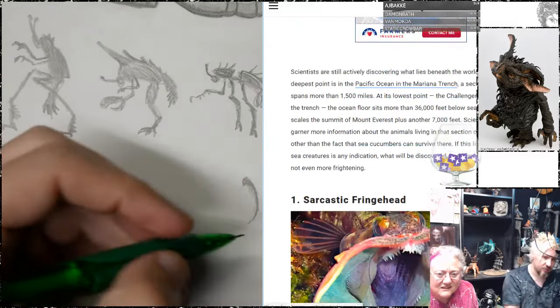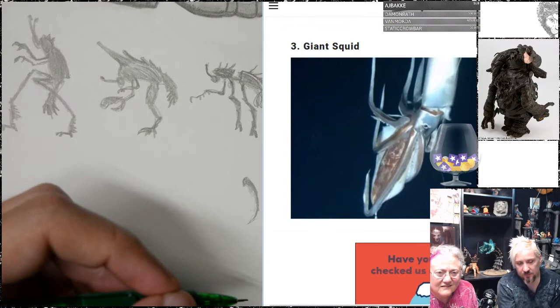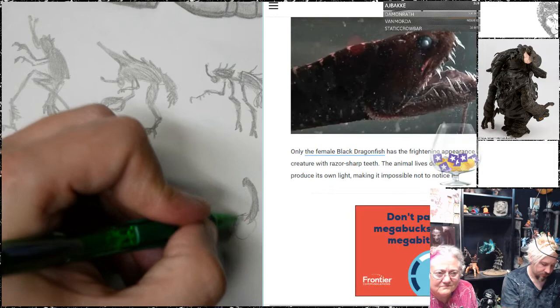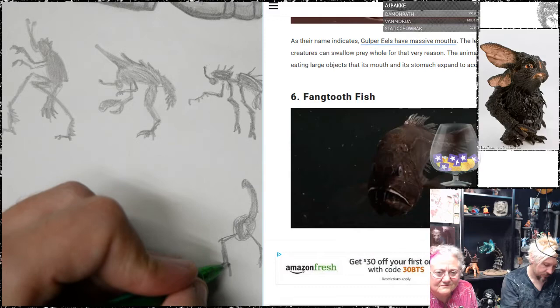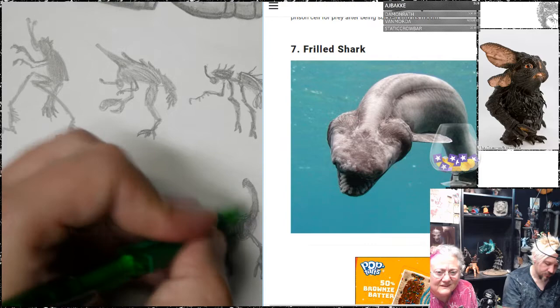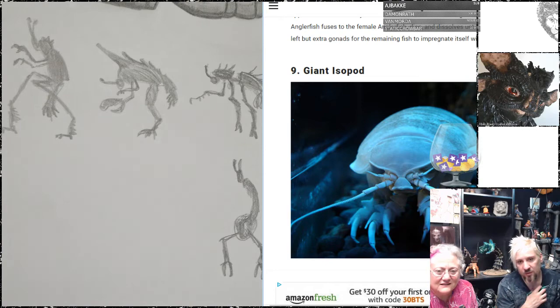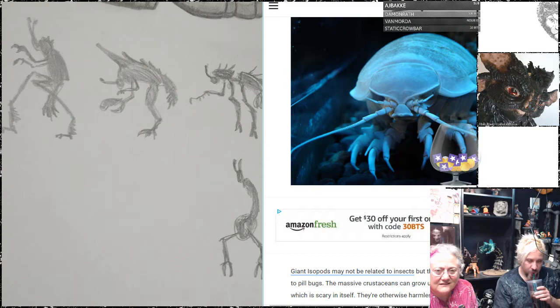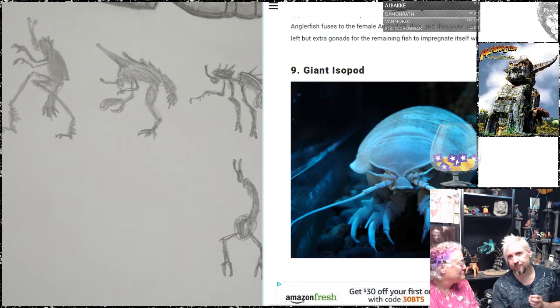Sarcastic Fringe Head, yeah. I've researched those guys before. Comic with those creatures from the Pacific Rim are from. Oh wait, we've been saying Pacific Rim, and I meant... Did you mean the pill bugs under the rocks in the front of your house? No.